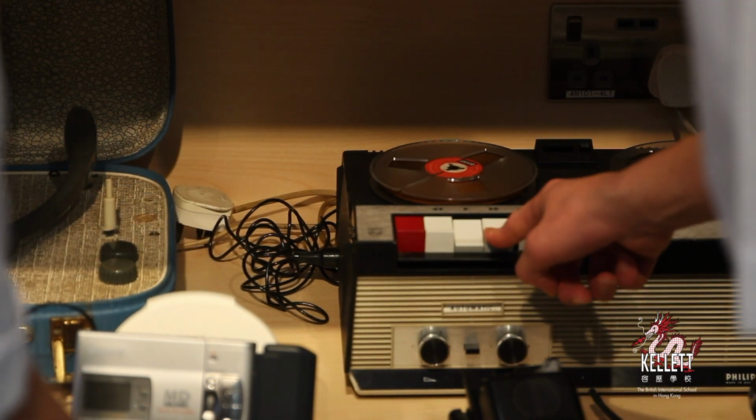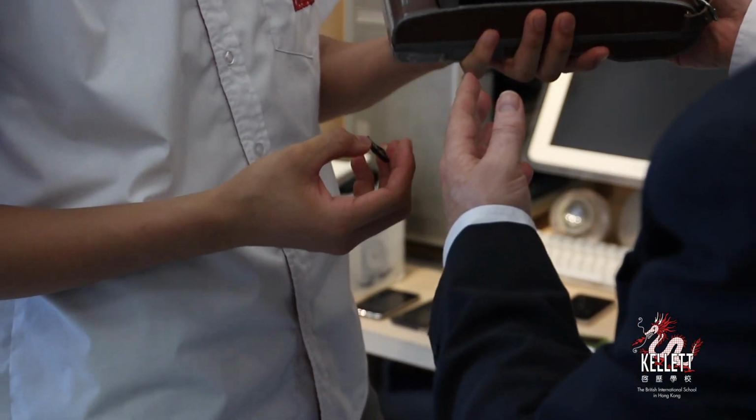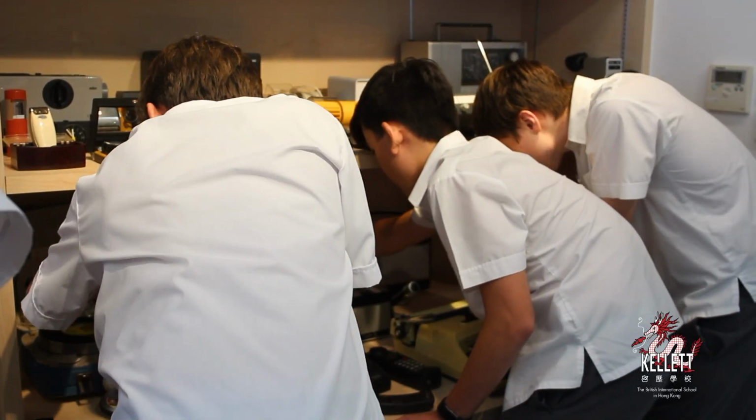Things generally have got smaller, but then they've got bigger again, depending on what the product is. They're really interested in things that they're not familiar with.